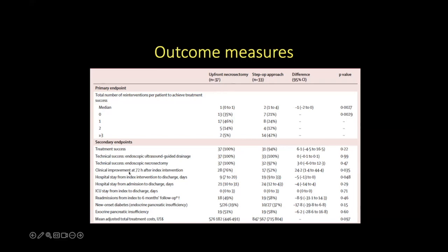0.0027. If you look at other outcome measures, there was no significant difference, however, in the treatment success, 100% in the upfront versus 94% in the step-up group. However, if you look at clinical improvement at 72 hours after index intervention, we saw this in 76% of patients in the upfront necrosectomy group versus 52% in the step-up group. And this was statistically significant with p-value of 0.035.